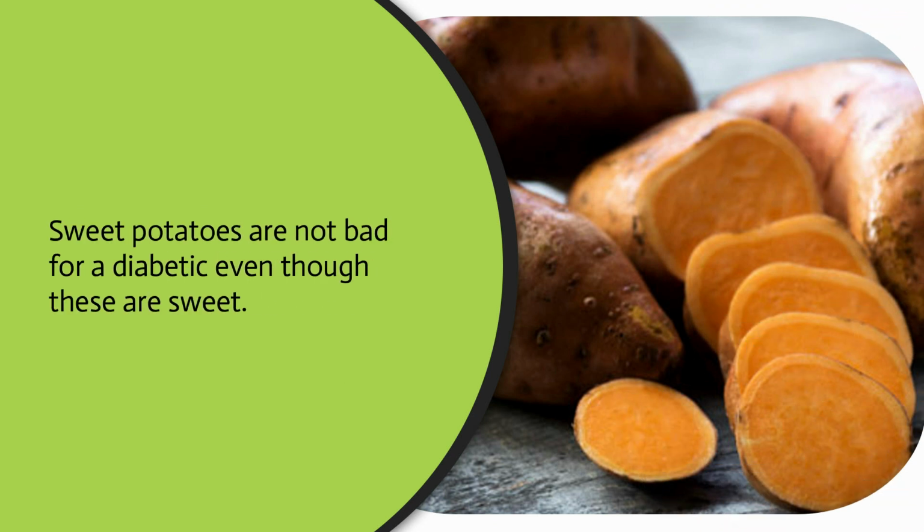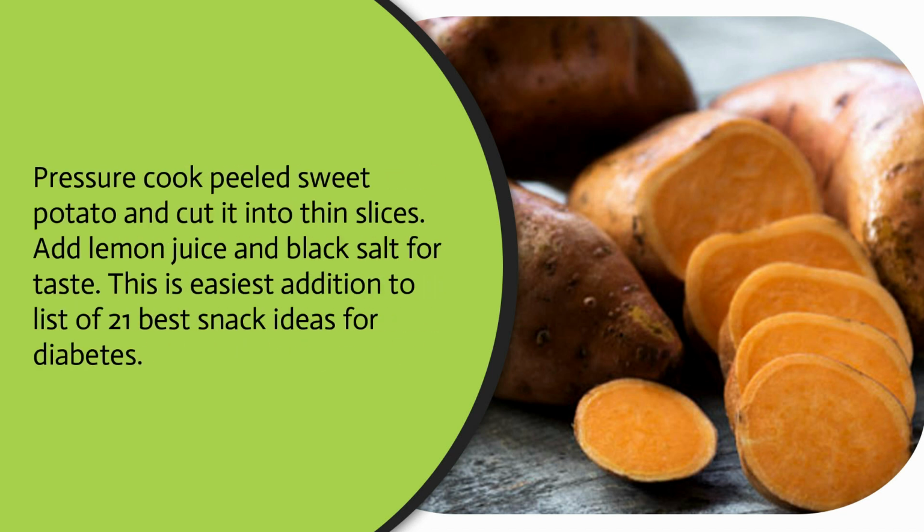Sweet potatoes are not bad for a diabetic even though these are sweet. Pressure cook a peeled sweet potato and cut it into thin slices. Add lemon juice and black salt for taste. This is an easy addition to the list of 21 best snack ideas for diabetes.